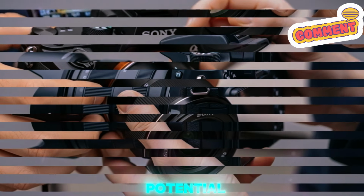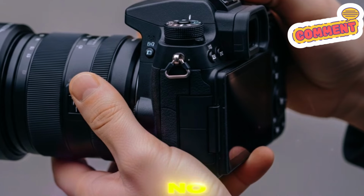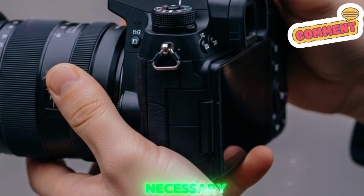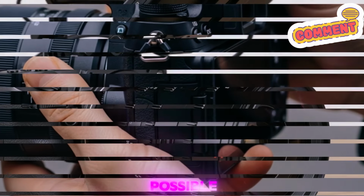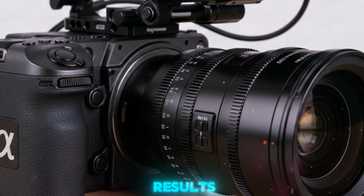Most exciting potential feature: internal 12-bit RAW recording. That's right, no external monitor or recorder necessary to capture the highest quality possible. This could significantly lighten your gear load while maintaining top-tier results.